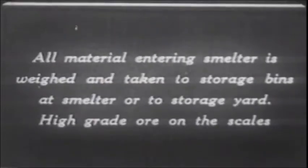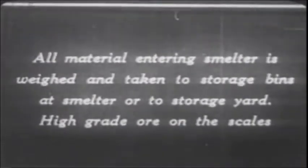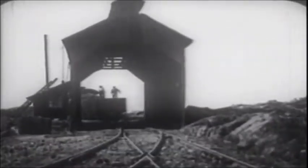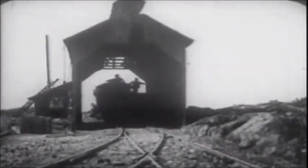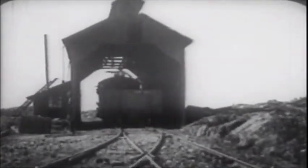All material entering smelter is weighed and taken to storage bins at smelter or to storage yard. High-grade ore on the scales. As you can see, there wasn't a lot of safety. And every car is weighed, so they'll know how many tons. And there's a weigh scale there. And that way they know they can record all the tonnage that goes into the smelter. This would be the tag that he would have after he weighed the car.